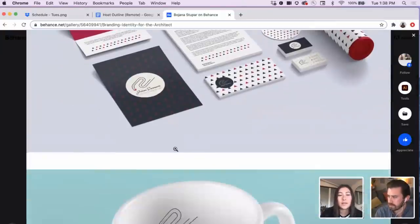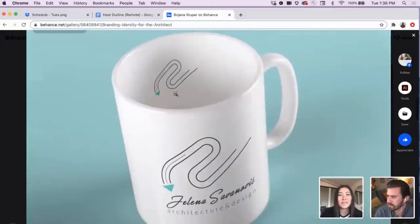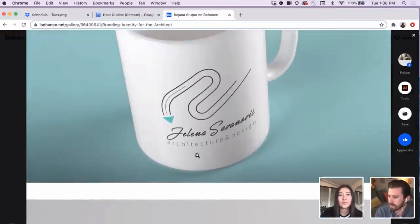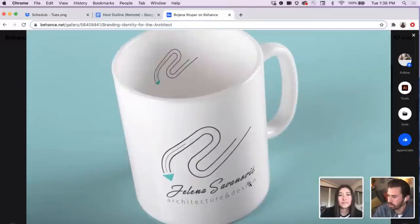Mm-hmm. But yeah, I think it's interesting having this little mark on the inside of the mug, not just thinking about the outside. Yeah, Sojana might have skewed it with the warp tool in Photoshop or something to get that effect. Maybe the mock-up already had that programmed in, but I like that a lot.